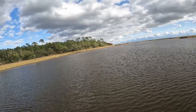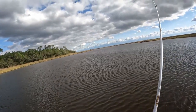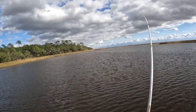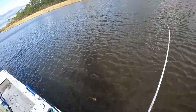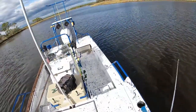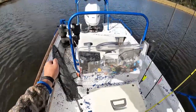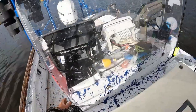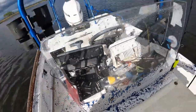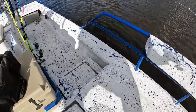It's hard to jig in this wind. Oh, there we go. Got something good. Oh my God, got a good flounder, y'all. Good flounder. It was hard to tell with that wind. I hung on a fire extinguisher, got the flounder on. Stay on, old boy. Stay on.